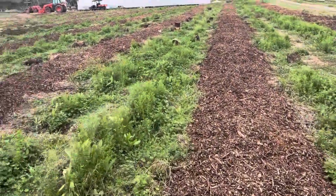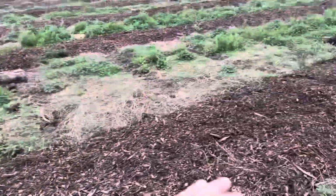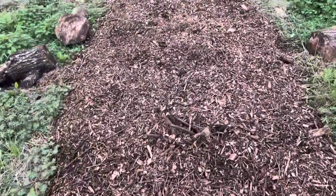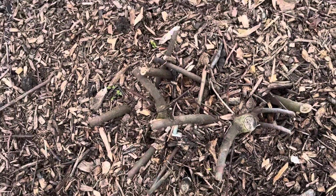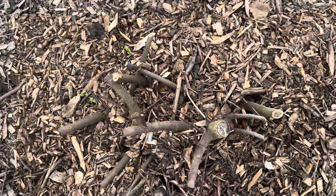I just think it makes a really big difference. It really helps during the summer. Of course it's going to help with weed competition in here with these figs, but what it really helps with is during the summer, if we do get dry, this mulch will hold on to a ton of moisture and give it to these figs.